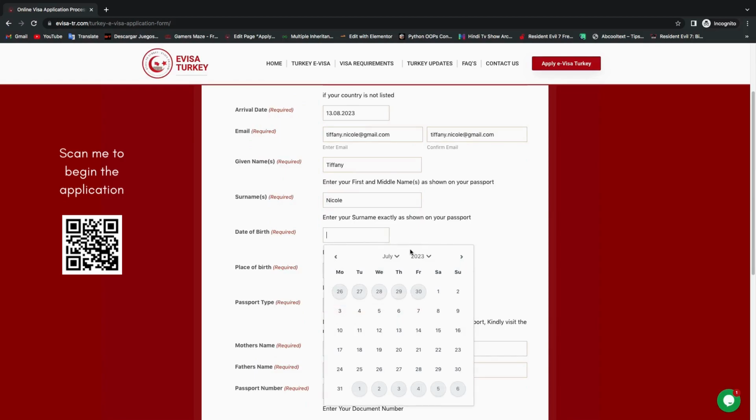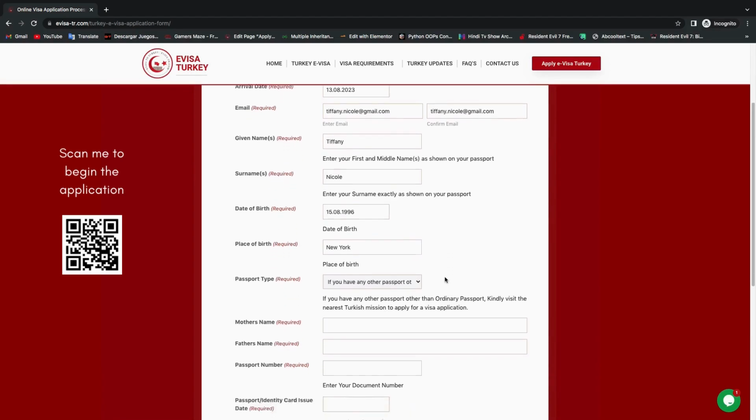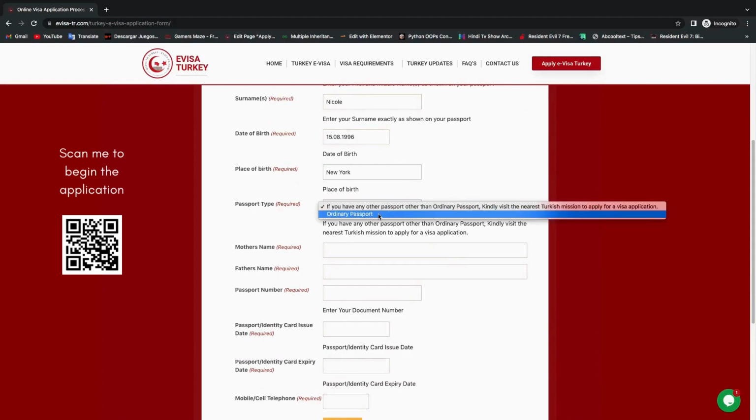Next, enter your date of birth by taking the help of the calendar. You also need to mention your place of birth. And then select the passport type. Here, to make things easier for you, we have selected the ordinary passport type. If you have any passport other than an ordinary passport, please visit the nearest Turkey consulate to proceed with your application.